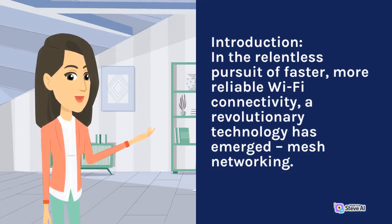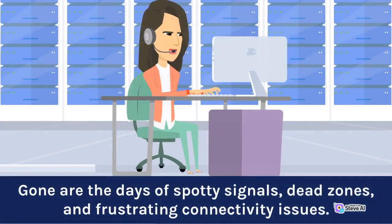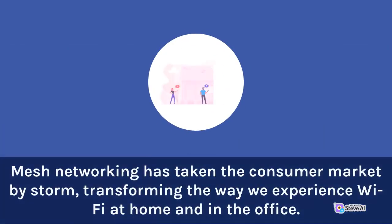Introduction. In the relentless pursuit of faster, more reliable Wi-Fi connectivity, a revolutionary technology has emerged: mesh networking. Gone are the days of spotty signals, dead zones, and frustrating connectivity issues. Mesh networking has taken the consumer market by storm, transforming the way we experience Wi-Fi at home and in the office.